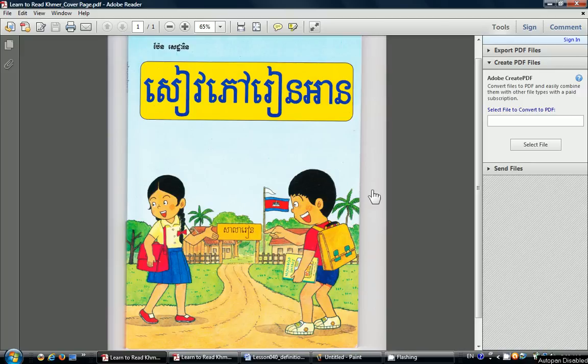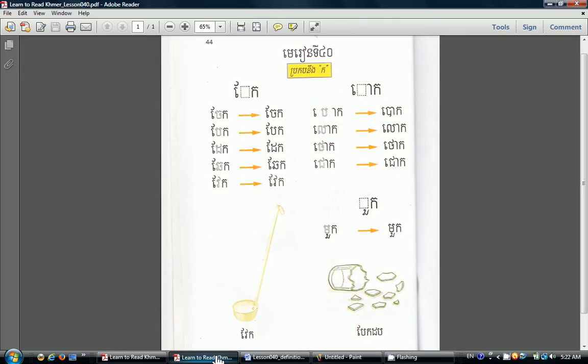Welcome to Cambodian School. Today we're learning lesson 40 from the Siev Pheuv Rien An textbook by Setharin. Lesson 40 in Khmer we say Merin decisive. It's on page 44. In this lesson we are learning to read another set of words that end with consonant ga.